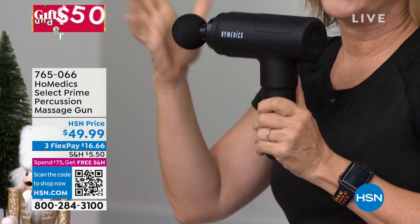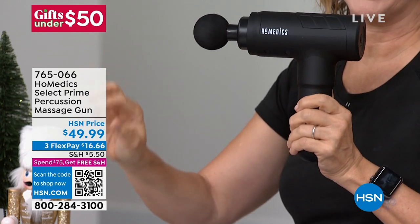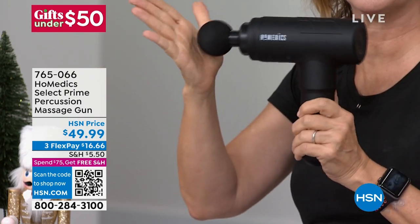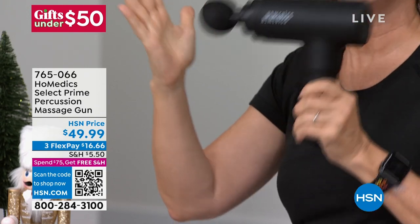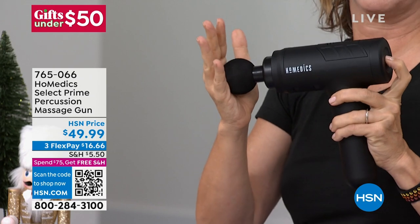And when you use that percussive gun, it's going to give you a myofascial release. It's digging deep into the muscles. You see this on the sidelines? This is great for pre-sports and sports recovery.